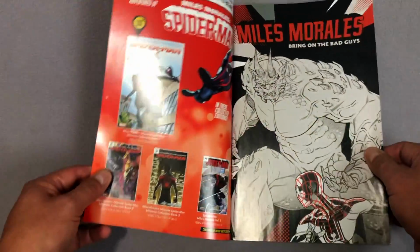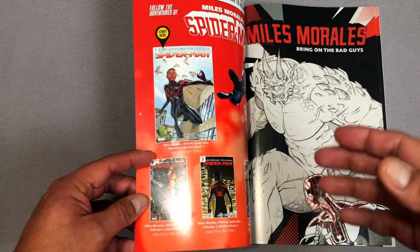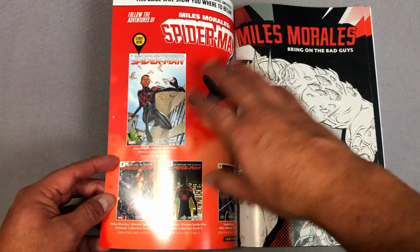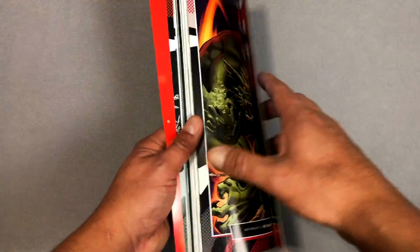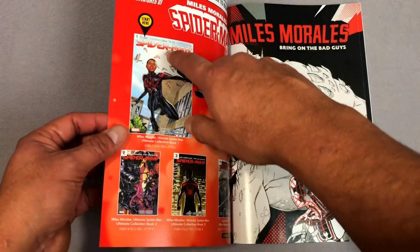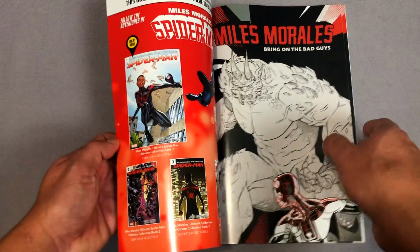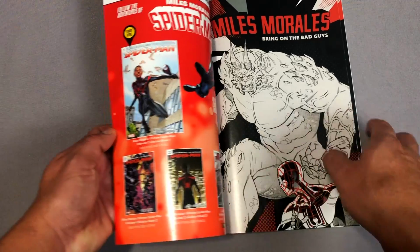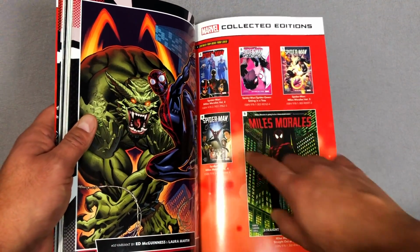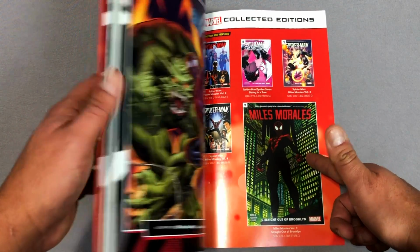I will say one of the things that Marvel does, because of the different names and titles and changes and renumberings and things like that, one of the things that I think is pretty cool is in the front and back cover, they tell you where to start reading the adventures of Miles Morales. So you start here with that. Here's 2, 3, 4. They tell you the title of the book. They even give you the ISBN number so you can look it up on Amazon and places like that. And then right here is the book that is supposed to be previously read before this one.